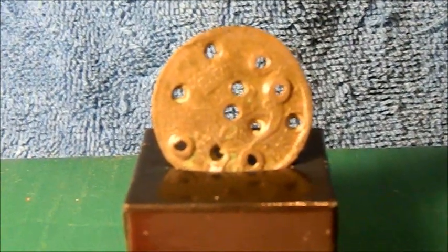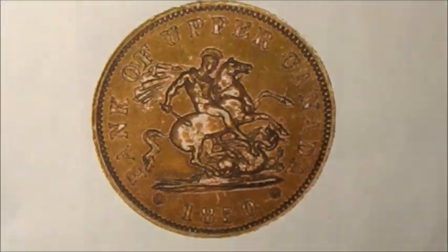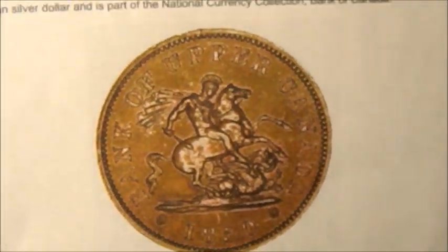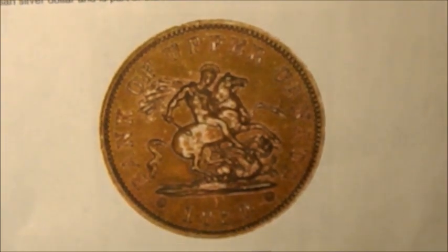So let me show you an image of the obverse of this, and there we have it with St. George on horseback slaying the dragon. A little bit of background information on this coin in this period. The Bank of Upper Canada was established in 1821 in York, which is now Toronto, Ontario, under a charter granted by the province of Upper Canada in 1819.